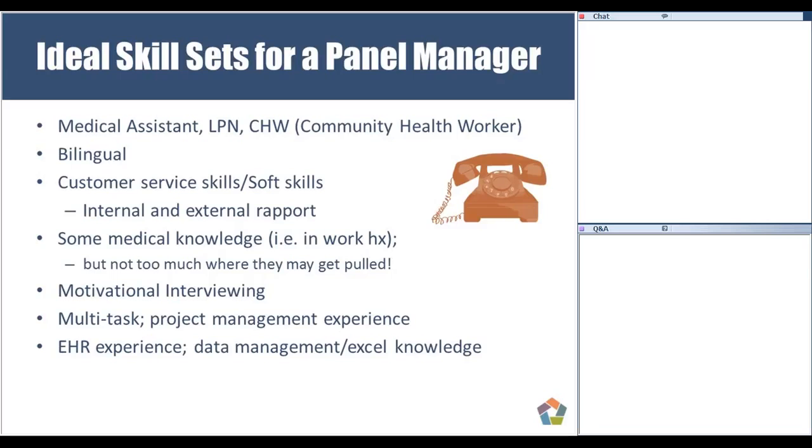Another skill we really look at is customer service, and what I'd like to focus on is more of those soft skills. It's something that we talk a lot about, and when I talk about soft skills, I've heard somebody explain it to me really as somebody's emotional intelligence.